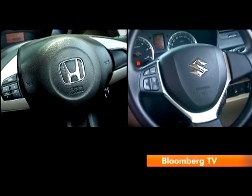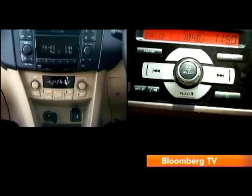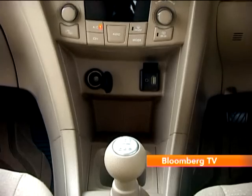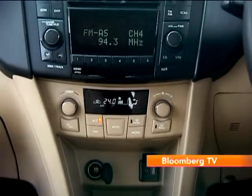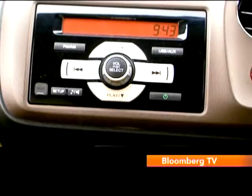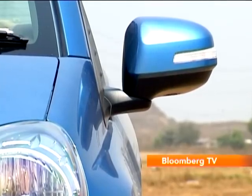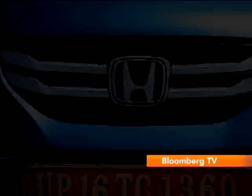On the feature front, they both come with 2 airbags, USB connectivity, alloy wheels and remote locking. The Dzire offers climate control and a CD player, both of which the Amaze doesn't have. The Amaze offers only electric ORVMs over the Dzire.